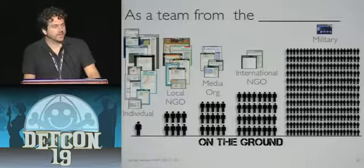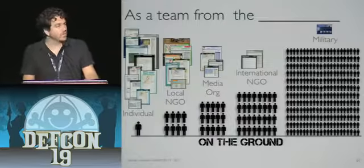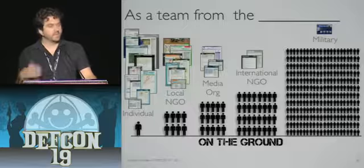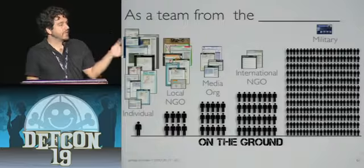So this is the breakdown. It's kind of my off-the-cuff breakdown of who's currently running these types of deployments. What you see is, by and large, a lot of them are being done by individuals because people can just set this technology up. They don't have to get approval. There's a bit that's being picked up by local NGOs more and more. There's been some tests by media organizations.